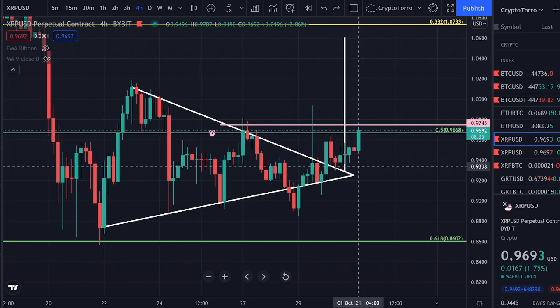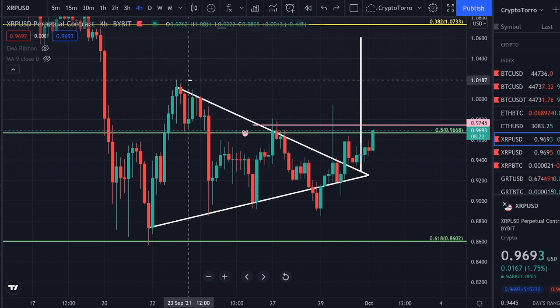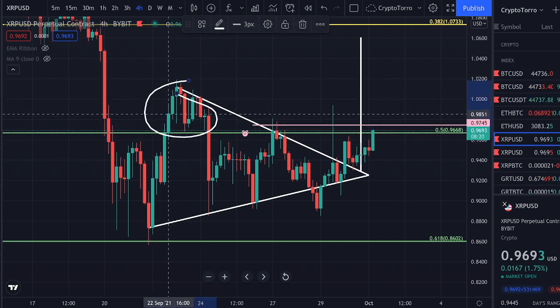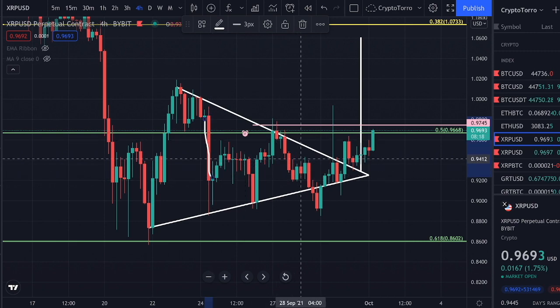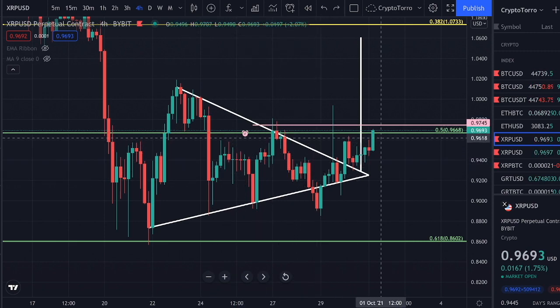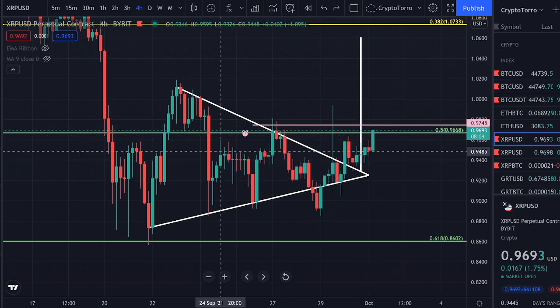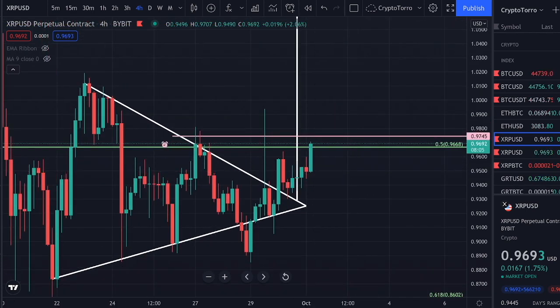Why I think this level is of utmost importance is due to the fact that we could clearly see previously that we found support on top of it. Afterwards, once we broke down below it, we experienced some resistance at this point, and right now we are experiencing resistance once again, and it's key for the XRP price action to be able to break out above it, find support on top of it, and head further towards the upside.